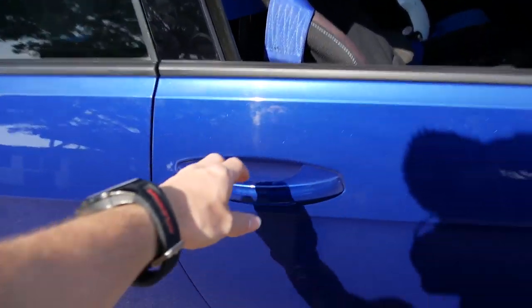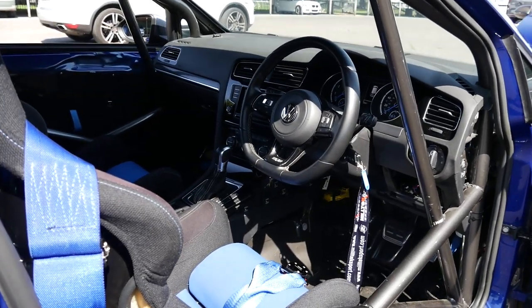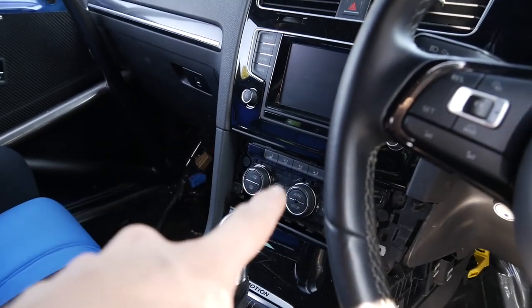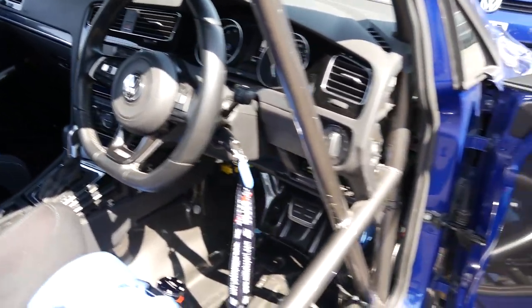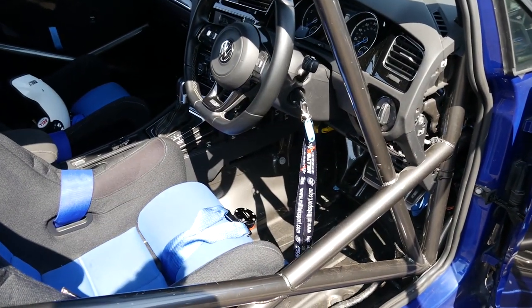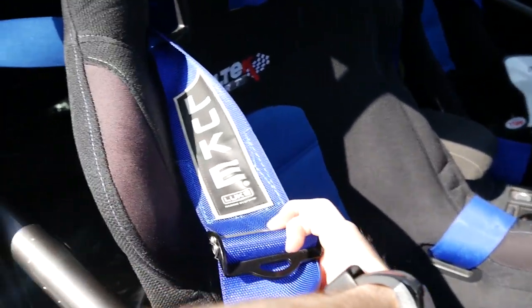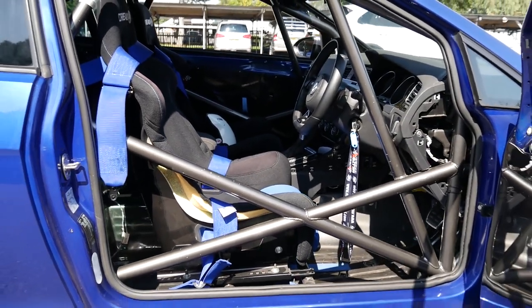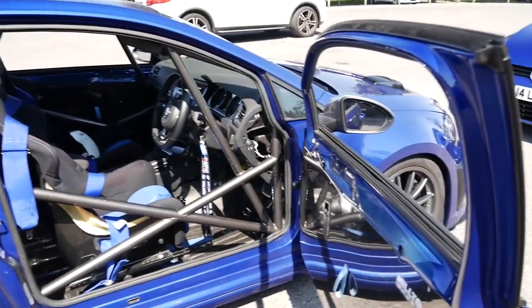I'll give you a quick glance inside. Look at this. To be honest with you, we still maintain the original infotainment. The climate control, though, doesn't work because it's a race car. We obviously have the original dials and everything, but pretty much everything else has been stripped out. We've got complete bucket seats by Corbeau, and some very nice harnesses, which definitely strap you in. I think they're 4-point harnesses, and then this welded-in roll cage. It's completely welded into the chassis of the car. We'll get more to the interior in a moment.